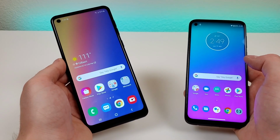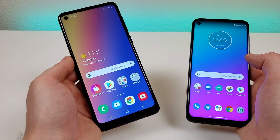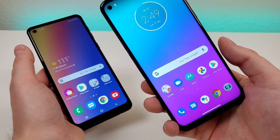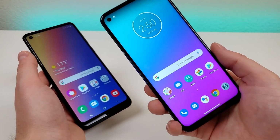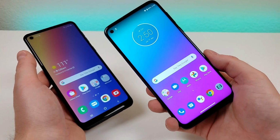So with the Galaxy A21, we're getting a beefy 4,000 mAh internal battery with 15 watt fast charging. And with the Moto G Power, we're getting an even bigger battery at 5,000 mAh, but we do have a little bit of a lower charging speed at 10 watts.